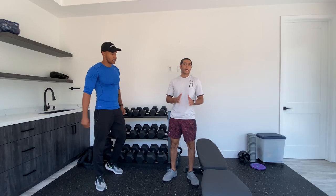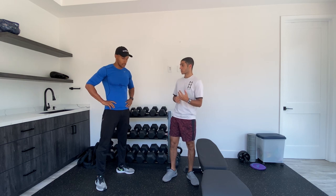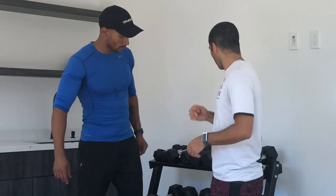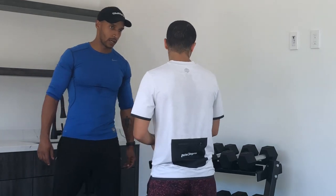All right, so you guys should have finished your first superset, three sets of two exercises. Now we're going into the second superset. So what's the second superset? We're doing step-ups on the bench, right, and reverse lunges. Okay. Both exercises are weighted, so you're gonna be using dumbbells. Okay, perfect. What do you think of the step ups? We're gonna start with 15s and work our way up.